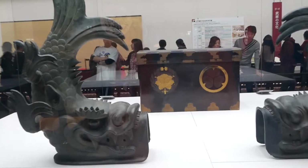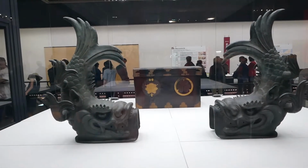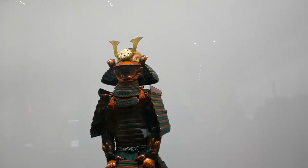Over here we have some bronze orcas. If you look closely, they have buck teeth on the front. These are the weirdest looking orcas I've ever seen. Over here we have some armor. This is actually helmet and armor for children.